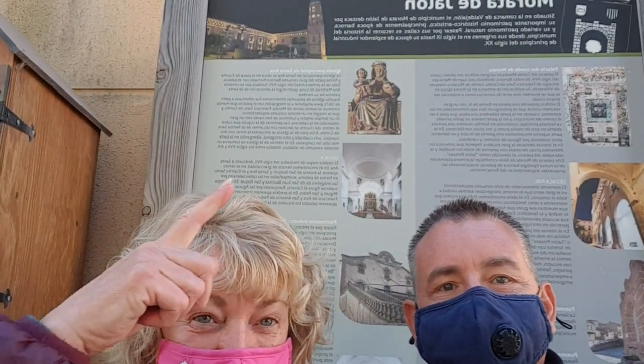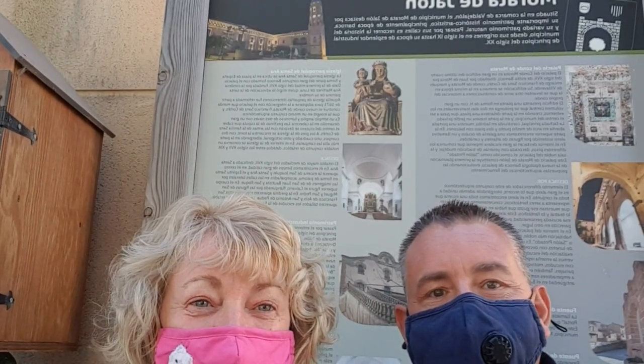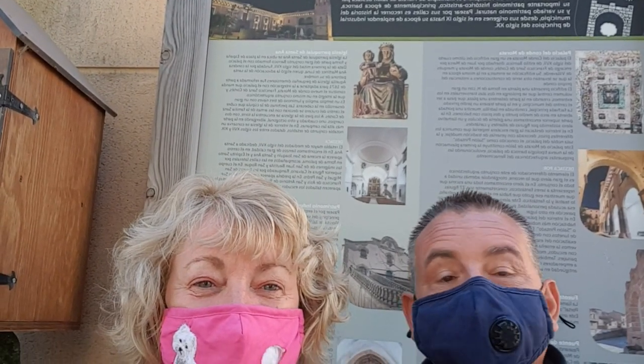So we stayed here last night in this place above called Morata de Jalón. A beauty of a town. We had a wander round. I took a few photographs, but it got too dark. So this morning we are going to wander around and take a video so we can show you what this town is like. I thought it was quite spooky, but see what you think. So here we go for a wander around the town.